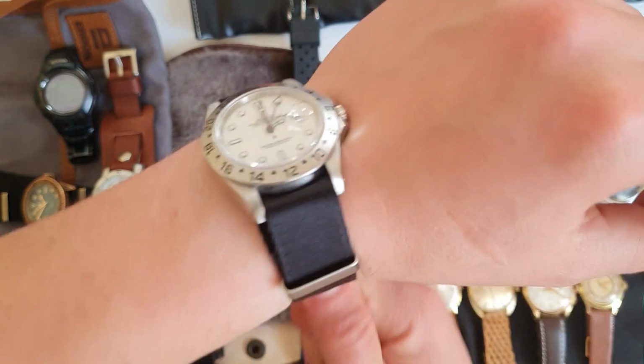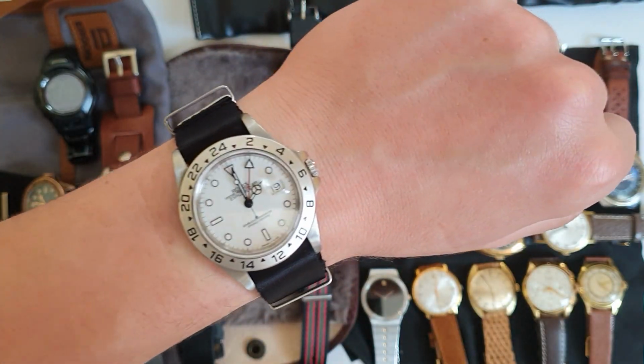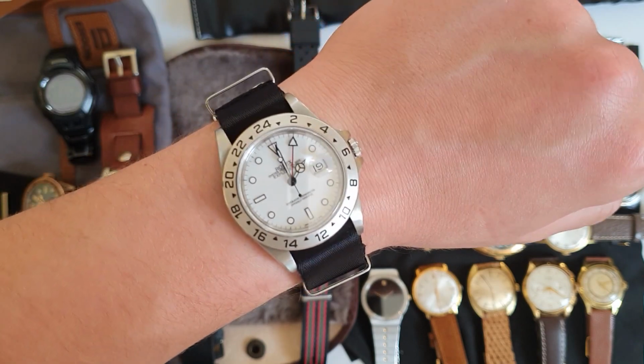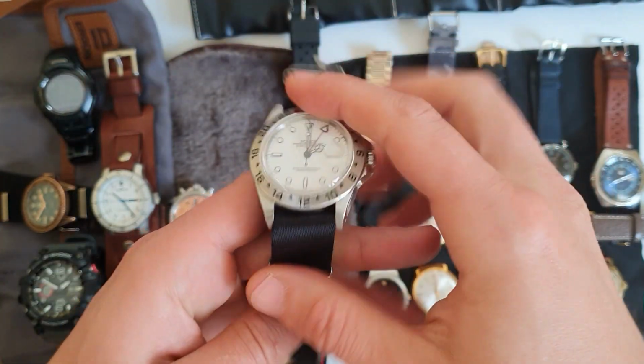Let me put it in. Some people were saying it's 40. With the caliper it's around 39.6 or something like that, so it's not totally 40, but it's perfect size for me as well. So keep it rolling, put this away.